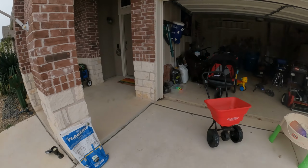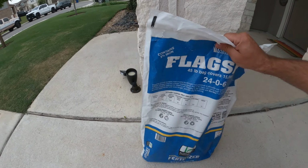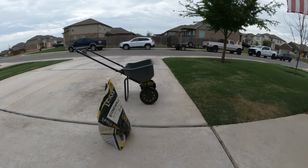The Prodiamine application is complete, and if you didn't think that was precise enough, you're going to hate this next part because I am literally not going to measure at all. I'm just going to take the remaining contents of this Flagship, which goes maybe to about there. I'm going to empty that into the hopper, and I'm going to make that application.